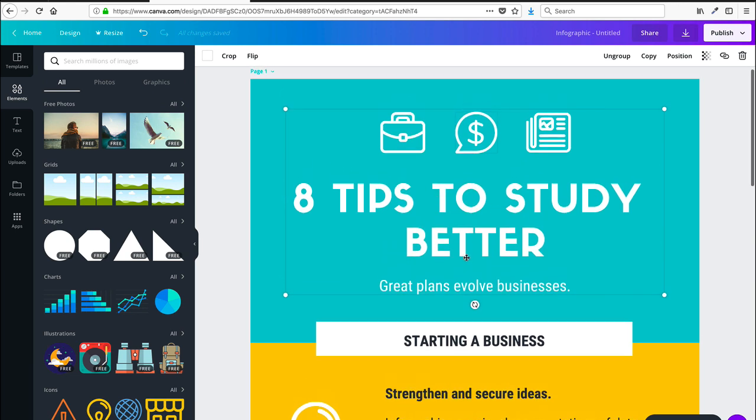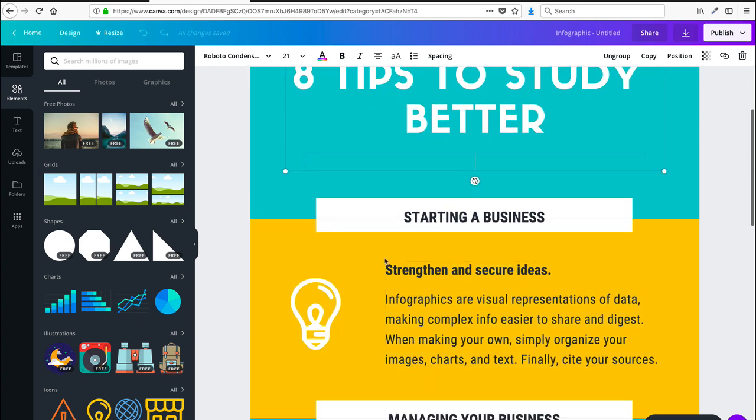So 8 tips to study better. I would probably remove some additional text here, maybe put a link or a call to my URL, for example, brought to you by Tools for Motivation or something like that. And then I would just put in my tips, tip number 1, and I would paste in the text.